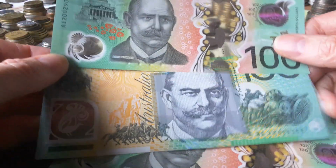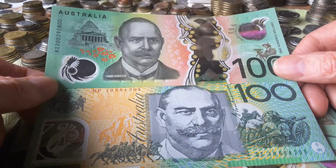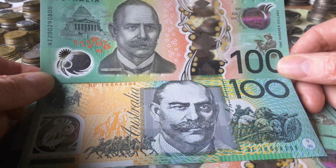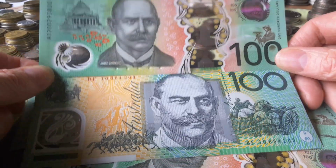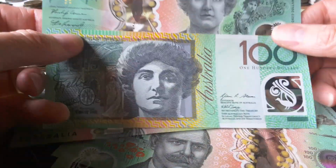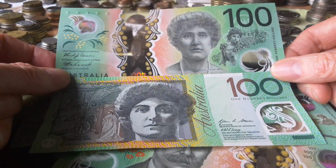So if we have a look at the older and the newer version, which one is better? So this is a 2010 and a 2020. You can see I actually like the older version better, but maybe they could have actually just kept the older version, but with updated security features. That would have been good. But oh well, what's done is done. Don't worry about complaining about it. And if we have a look on the other side, we can see, yep.